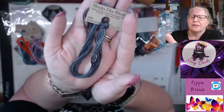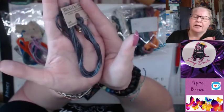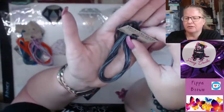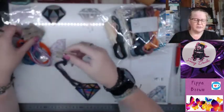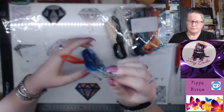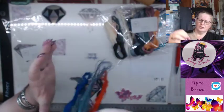Blackboard is a grey. It's a steel grey. It's got the darker grey and the lighter grey, a little bit like the Banker's Silver kind of thing. So there's those. So these are all overdyes. They're all gorgeous.